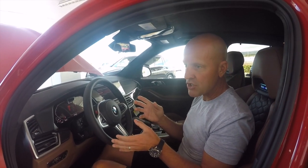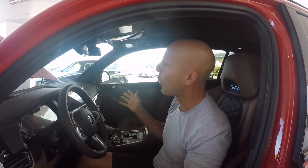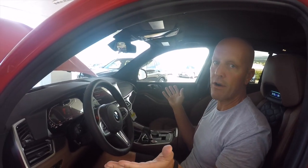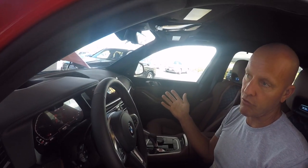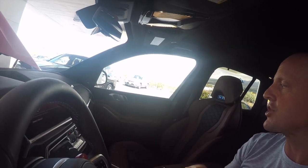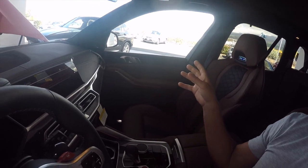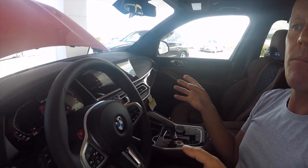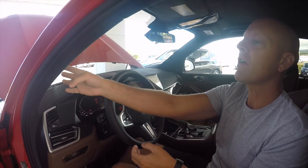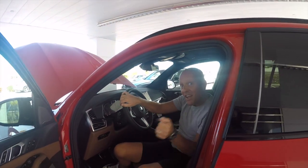Because it's a competition package, one thing you're going to notice is that there's obviously gorgeous leather in this car. I mean, the interiors on these cars, all X5s, are super, super, super nice. But on the X5 M Competition, it takes it up a notch. And then there's leather just everywhere. On virtually every surface, you're going to find leather. And then, of course, the Alcantara headliner that I'm always such a big fan of. Let's take a look in back.